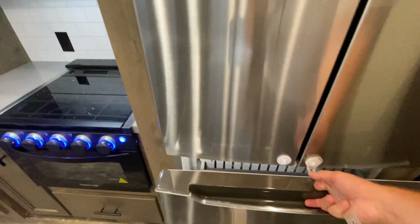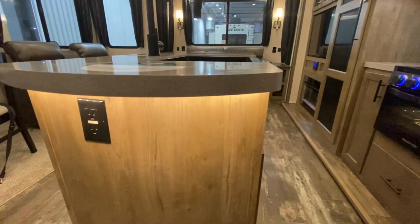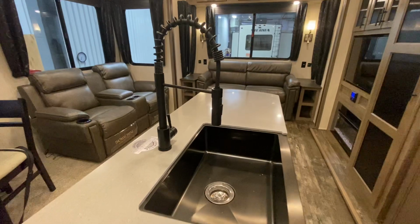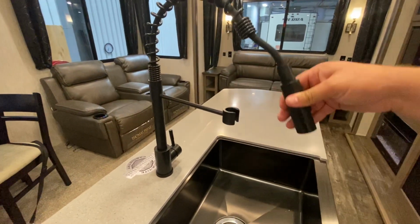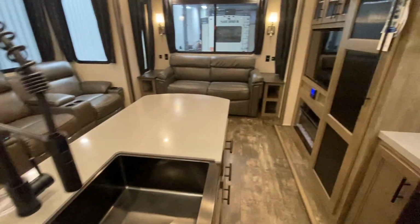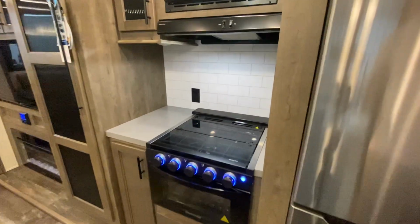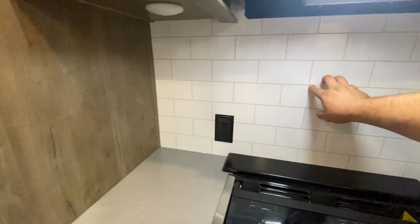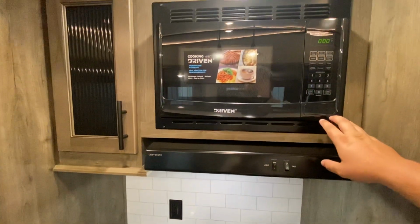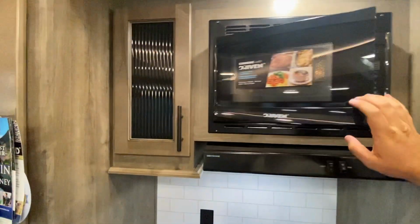Goodness gracious. But check out this island. You do have some accent lighting right there with your outlets. Black stainless steel sink, which is always nice, like a lot of these campers are starting to do now. You got that bad boy there. Nice oven with some nice tile backsplash. And that is not just a sticker there. It's actually got some texture to it, which is nice. Decent sized microwave. Typical for your camping.